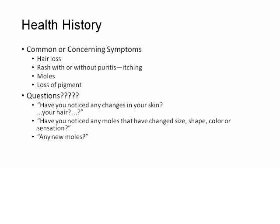Rash, with or without itching. Moles. Have the moles changed? How many moles are there? Do they all look the same? Do they look different? And loss of pigment. Questions: how long have you noticed any changes in your skin, your hair? Have you noticed any moles that have changed in size, color, shape, or sensation? Any new moles? Anything that you're concerned about on your skin?